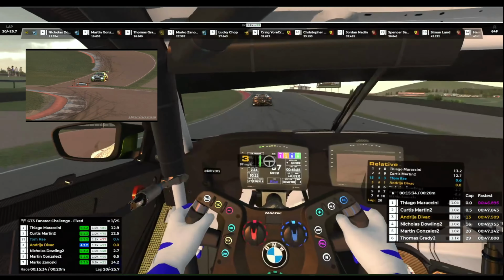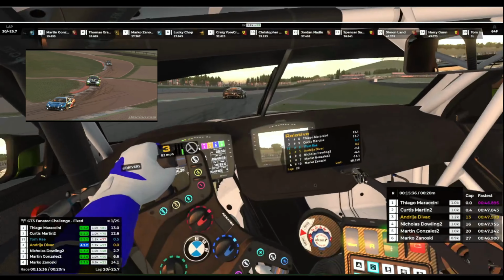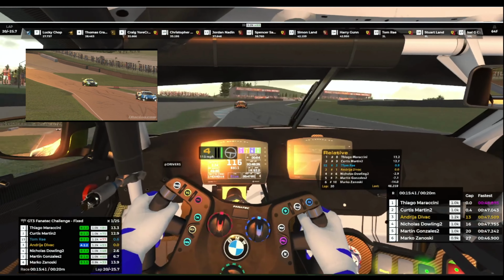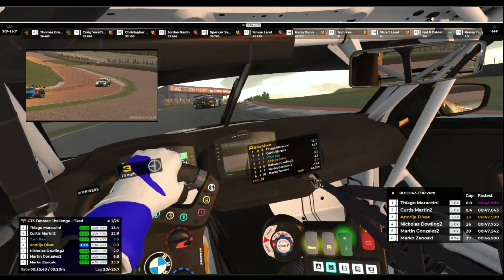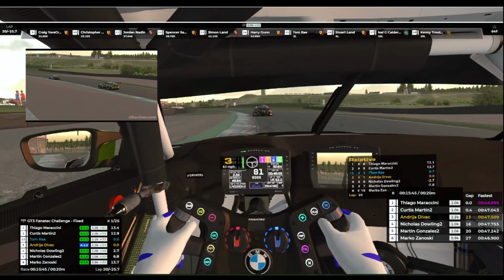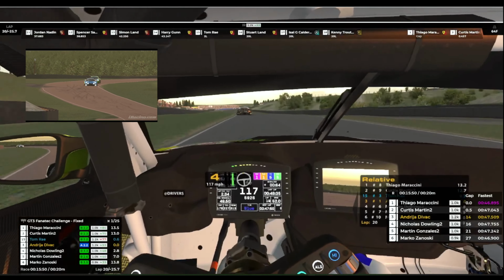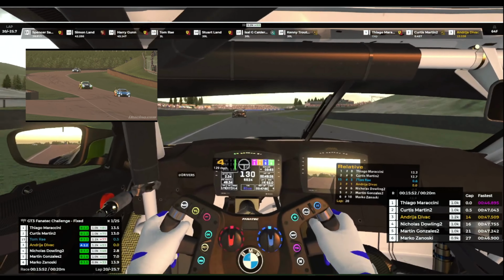So any new iRacing guys out there, or people, sorry, if you're blue flagged and you're not racing, and you've got a faster car behind you, let it pass. It just makes it a little easier for everybody. It'll make everybody happier. You don't want to make a mistake and ruin somebody's race. The gap to Dowling behind is now 2.9 seconds.